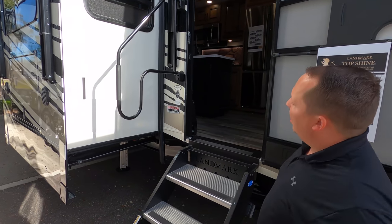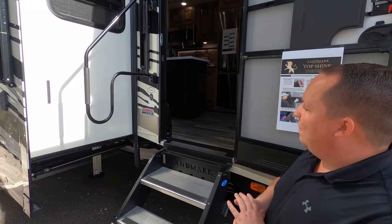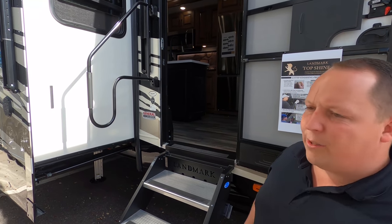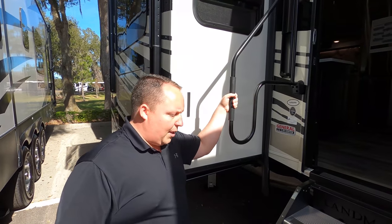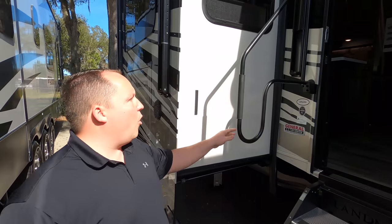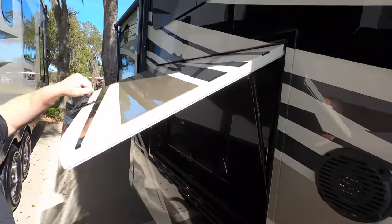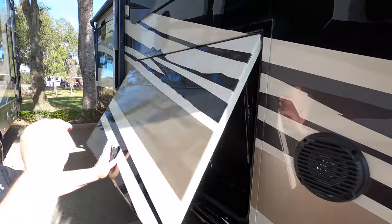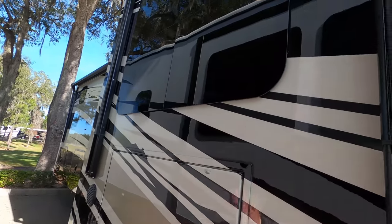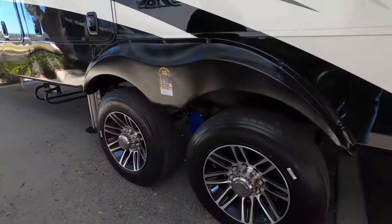Now, because this is a Heartland Landmark, they do use the Azdel sidewall composite, which is a green based material that will never delaminate on you. I love that, and you have a really nice grab handle right here, making it easy to walk up and down the steps. Coming down the side, we do have a TV on the outside right here. Very nice. Frameless windows throughout the whole fifth wheel. And then look at these tires. Well, they're the Sailuns. I love those.